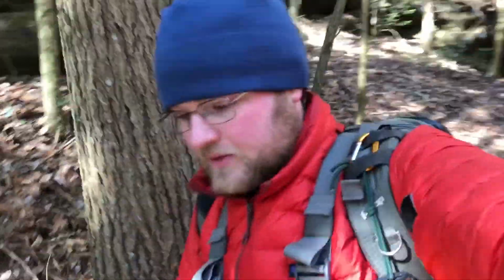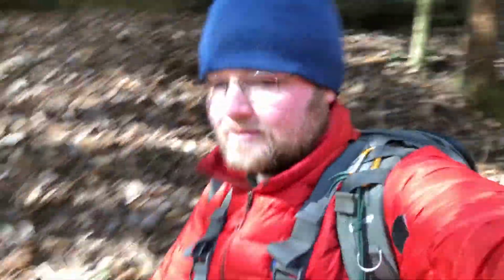There's actually kind of a user trail here. It's been pretty easy hiking. Just a little ways from Sandstone Falls. And here's Fishbowl Falls. Same story. Lots of potential for a photograph, but not today. But let me show it to you anyway.